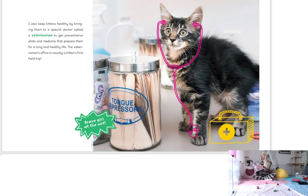I also keep kittens healthy by bringing them to a special doctor called a veterinarian to get preventative shots and medicine that prepare them for a long and healthy life. The veterinarian's office is usually a kitten's first field trip. There's Kodiak. She's being a brave girl at the vet.